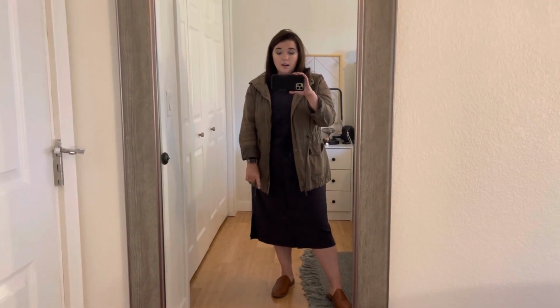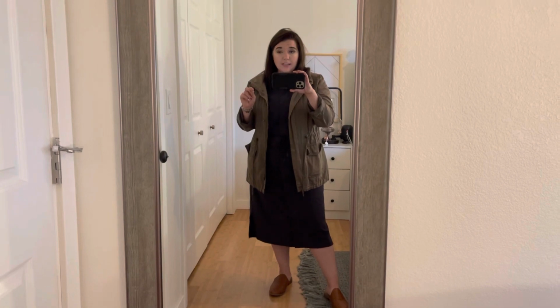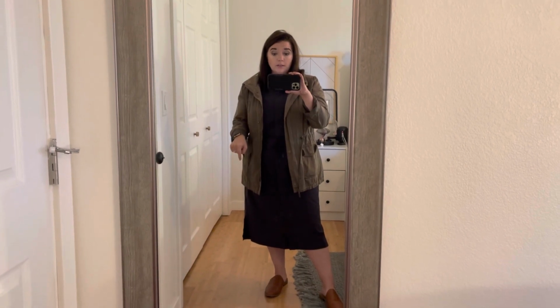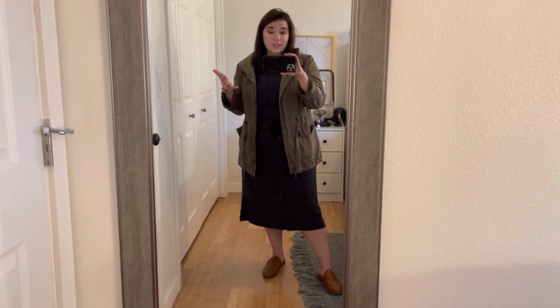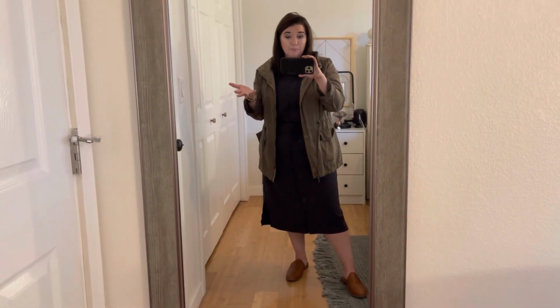These are not very comfortable shoes. I own these mules in a number of different patterns. I find that the more suede-like texture is more comfortable than these faux leather shoes. But because I'm not going to be on my feet much today, I thought that it would be fine, a good opportunity to try to break them in and see if maybe with wear, they're a little bit more comfortable.